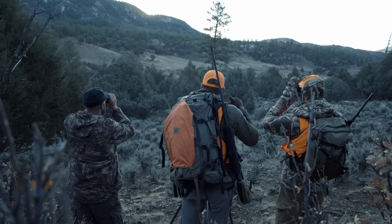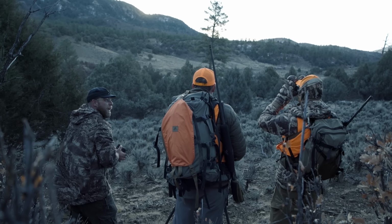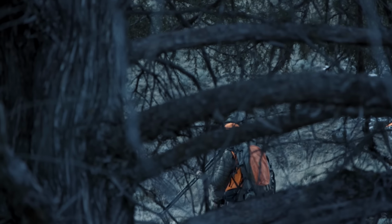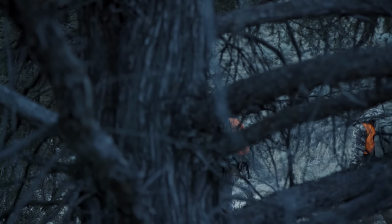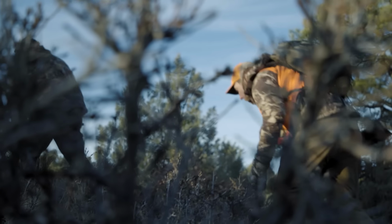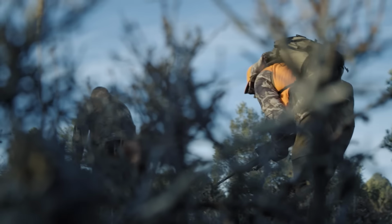Got in here way early. It was real interesting this morning and in this country in general the last 3 days. It's like there's zero wind, which makes it tough. It's so quiet that all the animals can hear you coming and you can't move. Every little scratch on fabric seems so noisy.